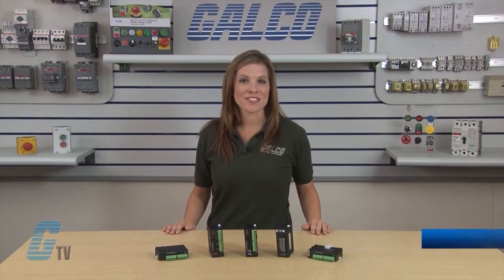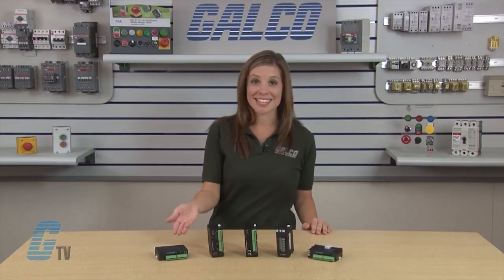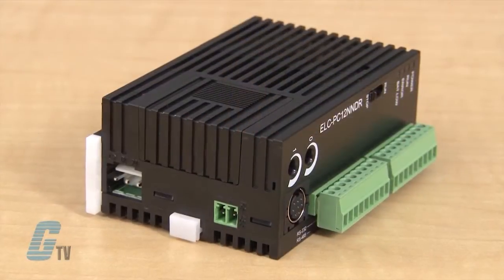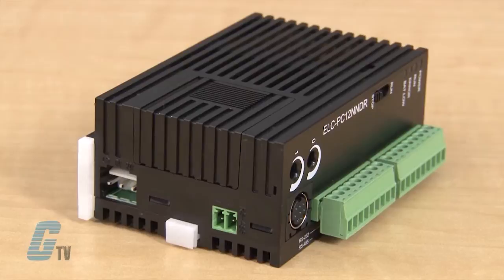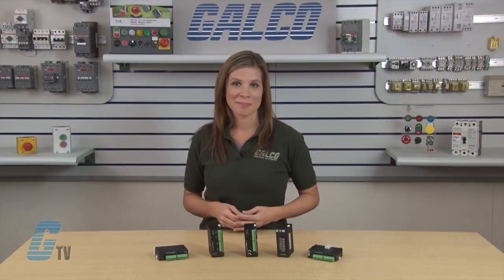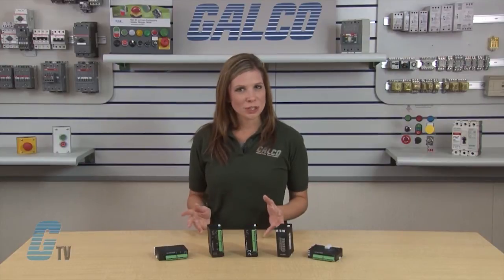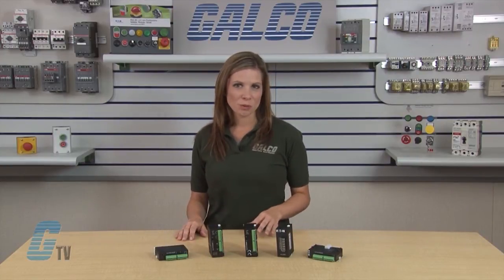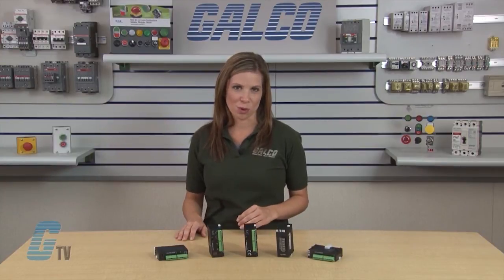Welcome to GTV. Today we'll be showing you some of the features of the EATON Cutler-Hammer's ELC Series Modular Programmable Logic Controller. The ELC Series of Modular PLCs is focused on compact size, powerful features, and affordability. ELCs provide a solution to numerous application demands, including standalone control and distributed control.